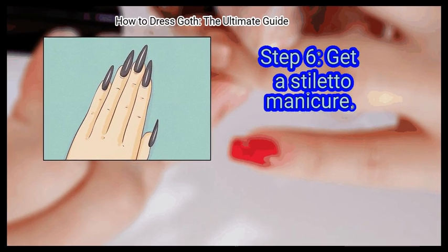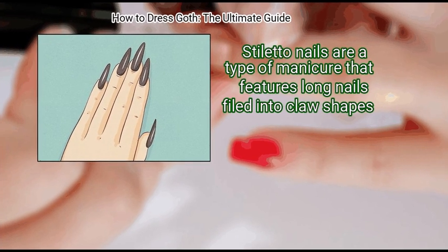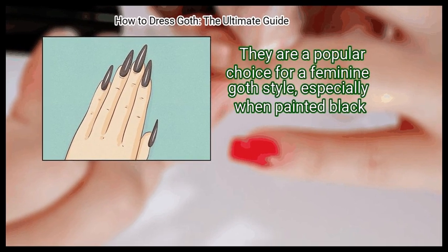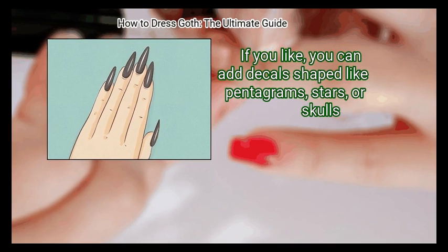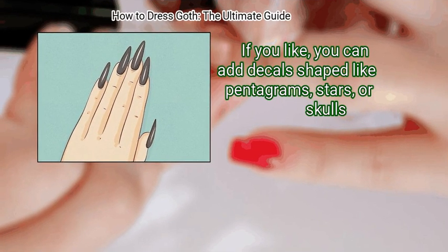Finally, get a stiletto manicure. Stiletto nails are a type of manicure that features long nails filed into claw shapes. They are a popular choice for a feminine goth style, especially when painted black. If you like, you can add decals shaped like pentagrams, stars, or skulls.